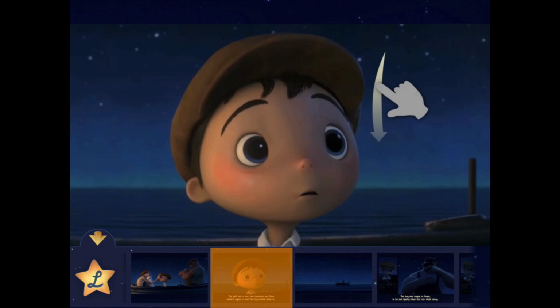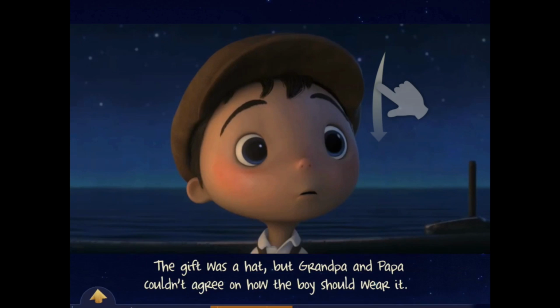The gift was a hat. But Grandpa and Papa couldn't agree on how the boy should wear it.